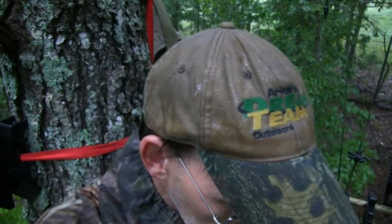I had 3 does come in right underneath my stand. That's a shot I don't like, straight down under like that, but it's pouring rain, and rather than ruin my camera, I went ahead and took it real fast so I could at least get the footage. She dropped right there, she's dead. It killed her instantly, right through the shoulder blades.